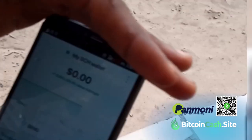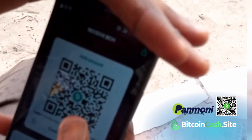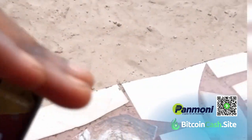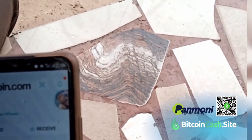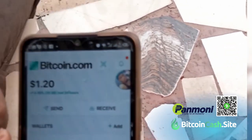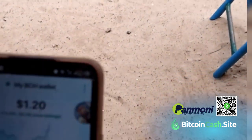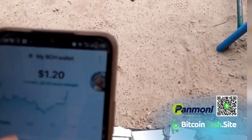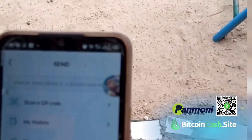Alright, so if you want to receive, you click on receive, then whoever wants to send you will scan your barcode. It's raining here now, so I have to be quick with the video. So I'm going to send Oscar $1 worth of Bitcoin Cash now. So I'm going to click on my Bitcoin Cash. So I'm going to click on send. Yes, Bitcoin Cash.